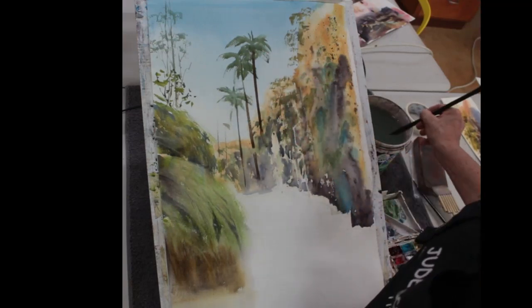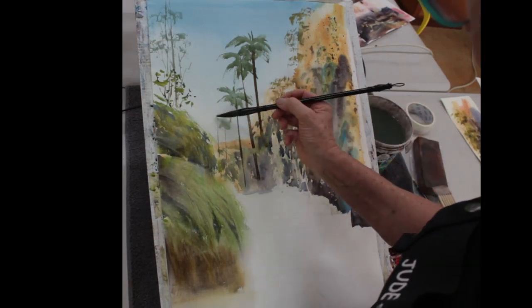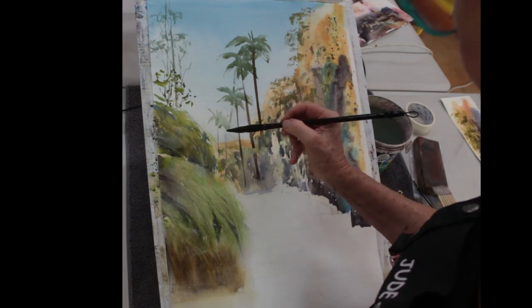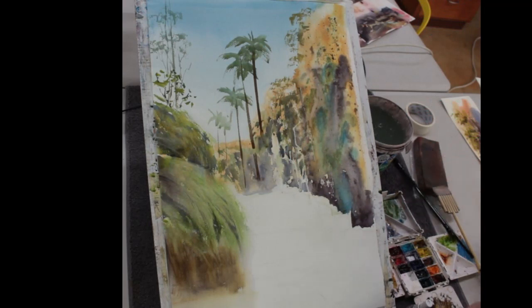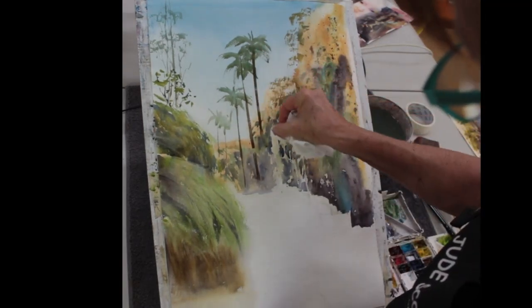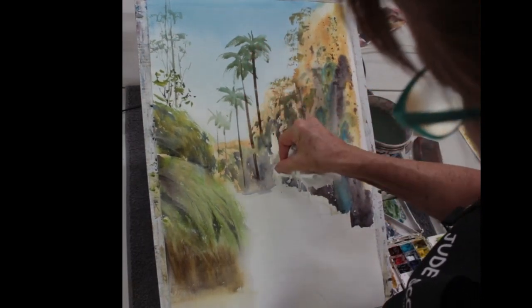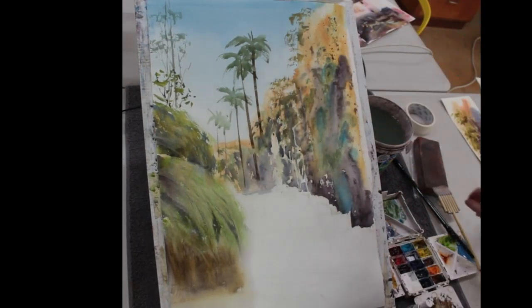You can often see palm trees that don't really look as much like a palm tree as they could. So they've got lots of negative space usually between the leaves, and that's what gives them the look of that particular palm. So I'm just going to blot out some light on those trunks just to break up that dark area a bit. Some of the leaves are going over the palms and some are coming in front.